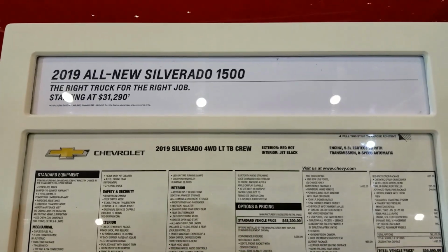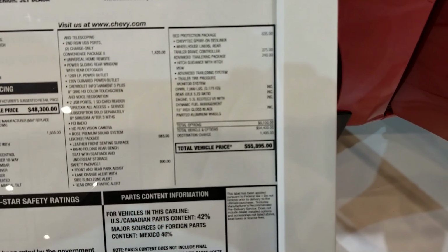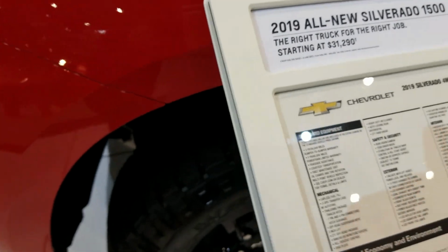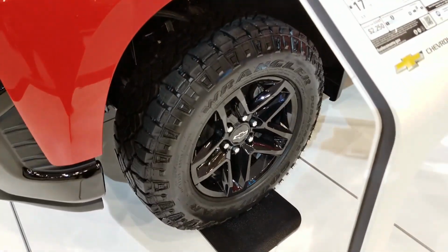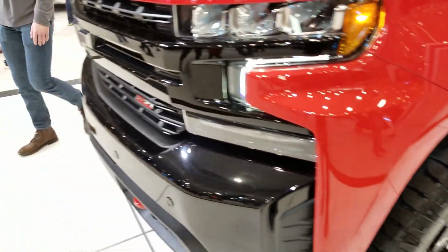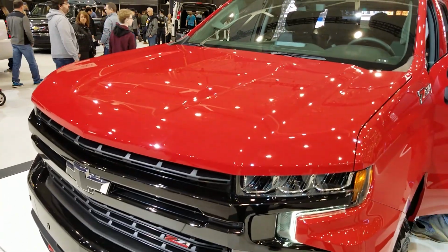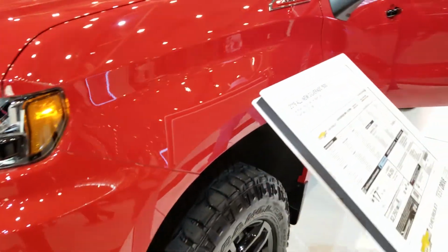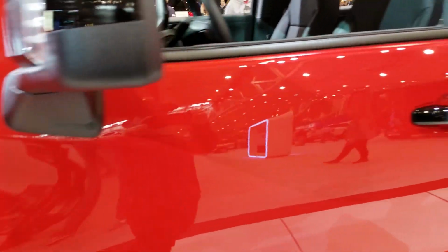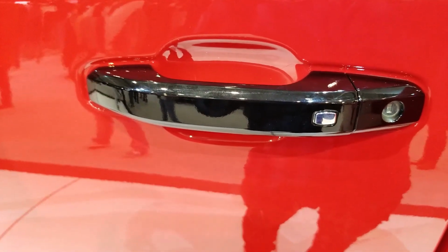Now we're done with the Lego Trail Boss. We're actually gonna look at a real one. We got an MSRP of $55,895. And the Trail Boss comes with some extra goodies there. You get some more aggressive off-road wheels, tires, a blacked out front end. It's got this awesome bright red, which is a signature Red Hot color. And then we're gonna check out the interior here.